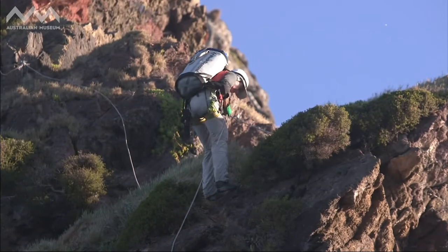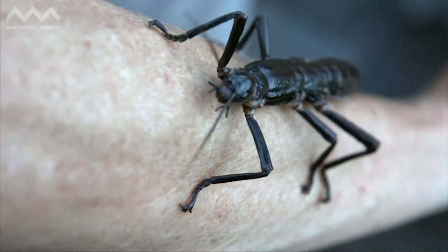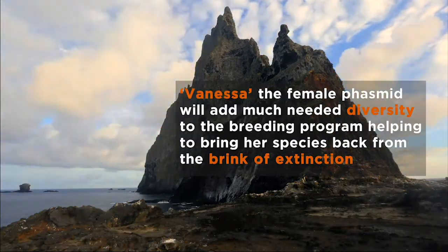In this tube is some very precious cargo. We have Vanessa, who is our newest Lord Howe Island stick insect that's going to come back to Melbourne Zoo. We're hoping that they will be the stock that then come back to Lord Howe Island.